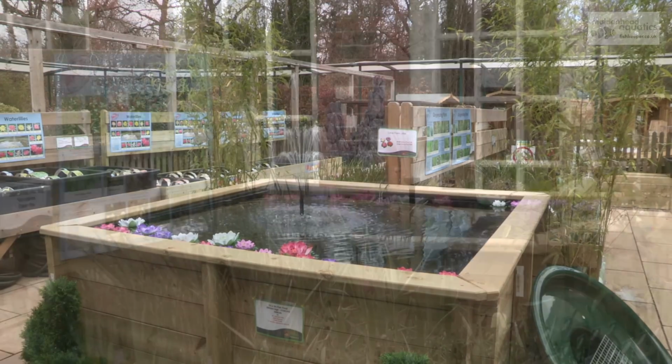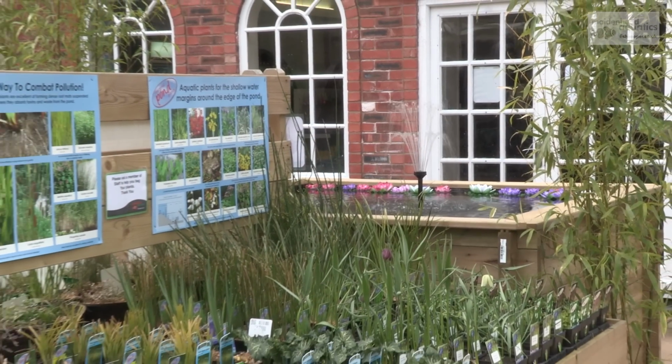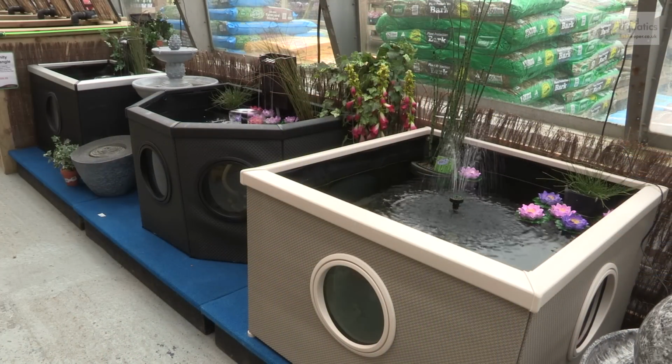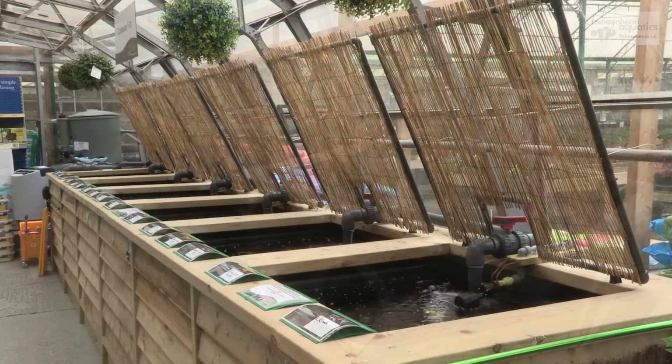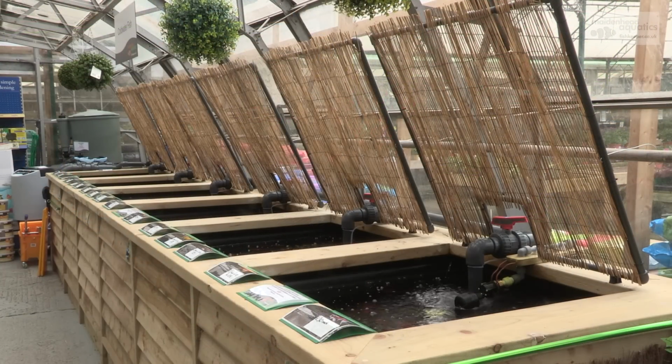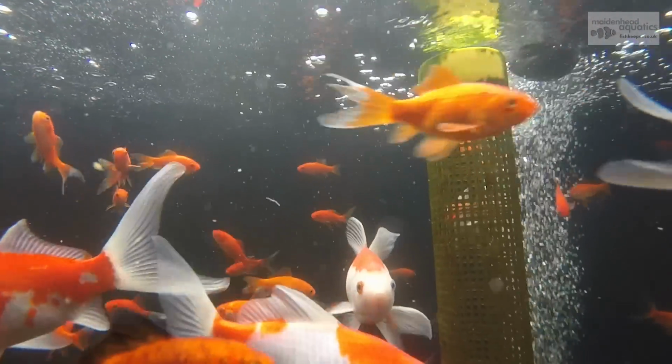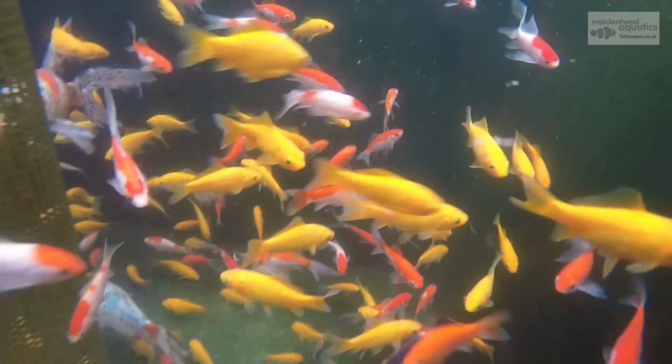Fancy bringing your garden to life with a water feature or pond? We have everything you could need, from plants to pumps and more. Colourful goldfish to big koi. We have fish to suit every pond.